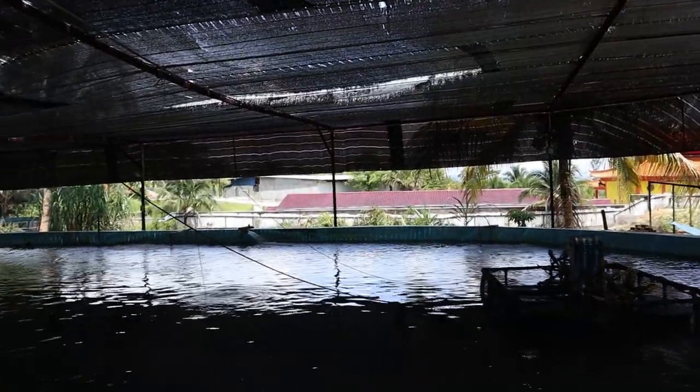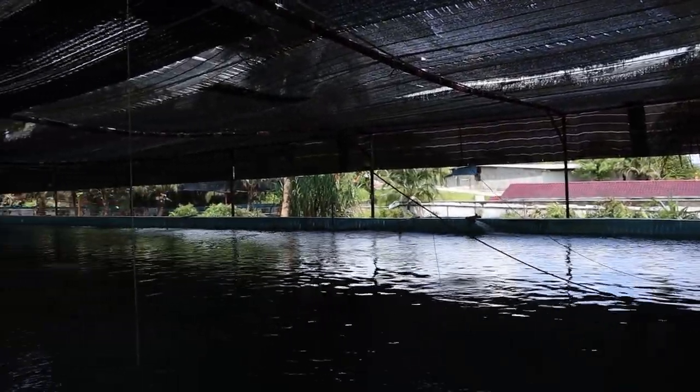And after about 6 to 9 months, then they can live in the normal water in the bigger outdoor tanks. And then they can grow and grow and grow. And I've heard that at one point, these fish can gain up to 1 kilo per month. So I'm really curious to see where these big, big fish are.